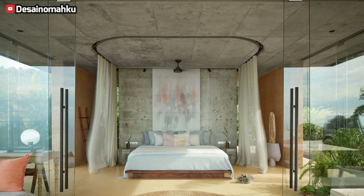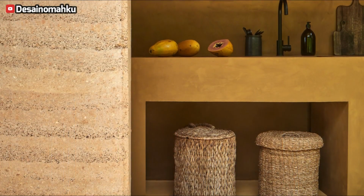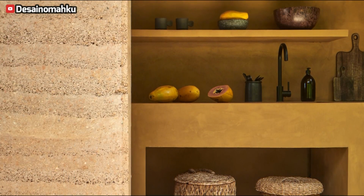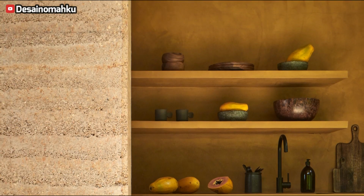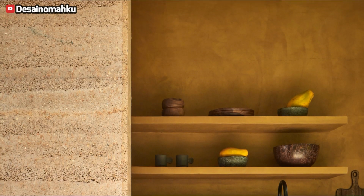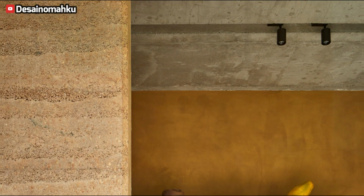The clay, rammed earth walls, a novel construction method for the region, were executed with expertise from Terra Compacta, a Brazilian company. This project marked the introduction of rammed earth construction to Costa Rica, with local craftsmen trained by Terra Compacta to bring the vision to life.